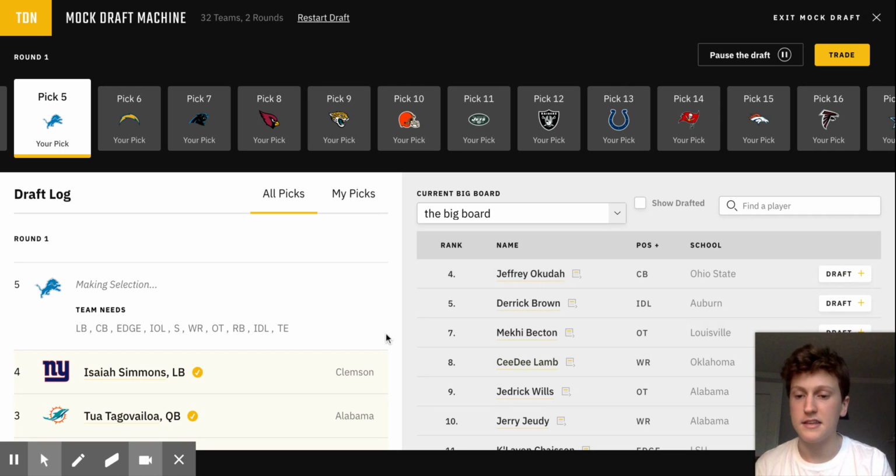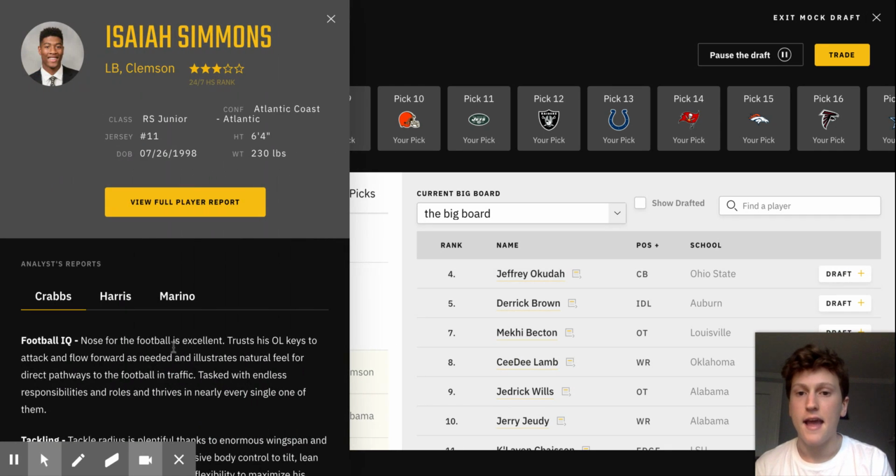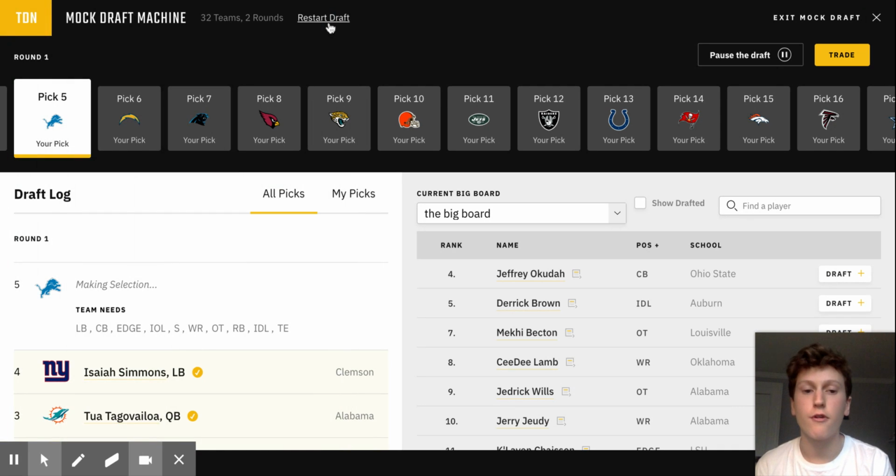Let's see his actual size. I'm not going to guess. At 6'4" and 230 pounds, the dude ran a 4.39. That is absurd. And obviously, we've seen what he's been able to do on the field. He plays nickel. He plays safety. He plays edge. He plays linebacker. So he can really do it all.